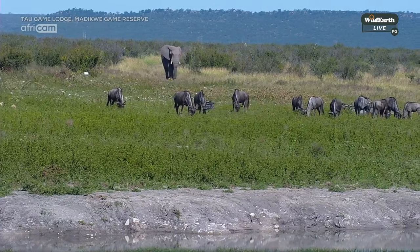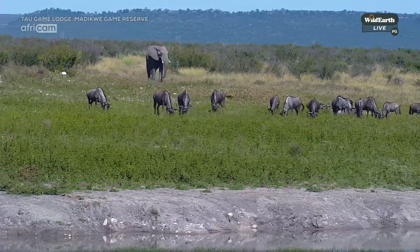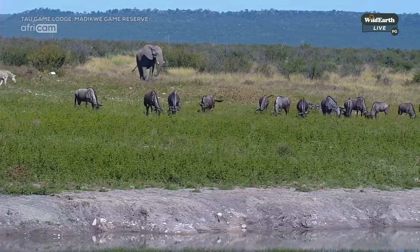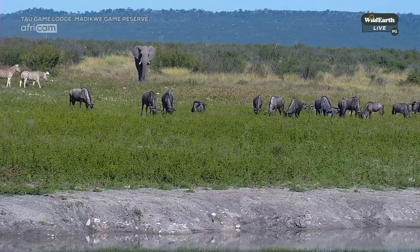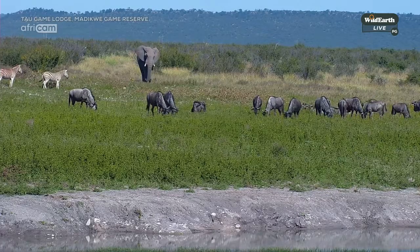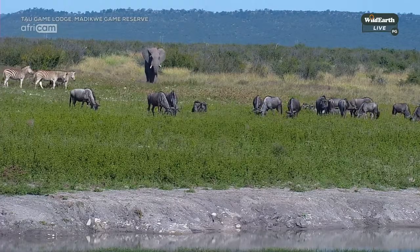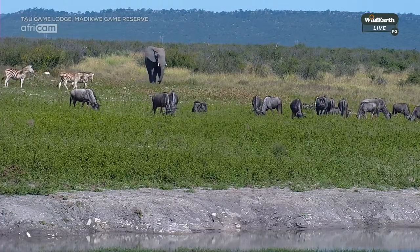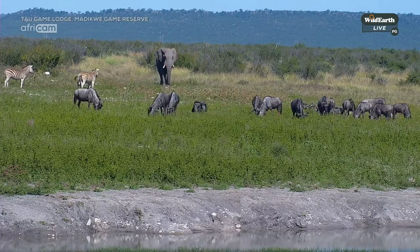Nice breeding herd of wildebeest here. It's quite nice to see a breeding herd of wildebeest. We've just been seeing kind of solitary males around, so not too many breeding herds. So nice to see a breeding herd around. Oh, and some zebra. We did have some springbok here earlier, so very active location at the moment. Lots happening, lots coming, lots going.